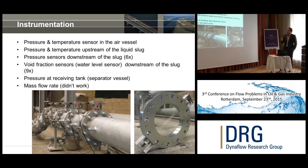For these experiments, we developed new void fraction sensors. It's basically a water level sensor. You see it here on the right. It is a metal ring with two metal wires in the center, and using that you can measure water level at very high sample rates. Essentially it is the economy version of a wire mesh, which is frequently used in the university for void fraction measurements. But here you only have a vertical water level and not a full 3D or 2D image of the void fraction. The advantage is, of course, that these things are a lot cheaper than a full wire mesh. We also recorded pressure at the receiving tank, and we tried to record mass flow rates, but that didn't work due to a variety of reasons, which I'll get into later.